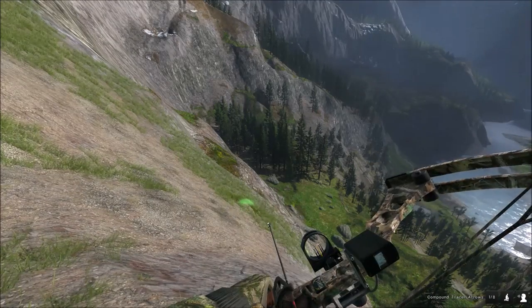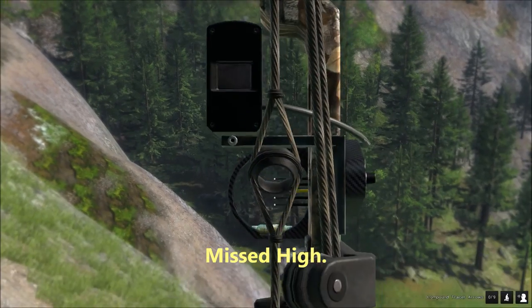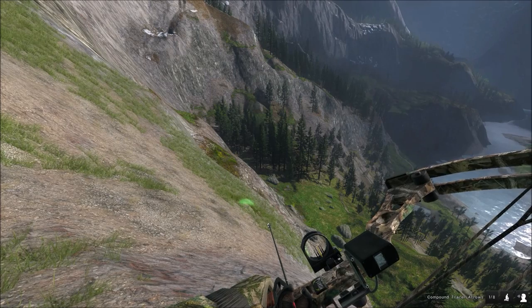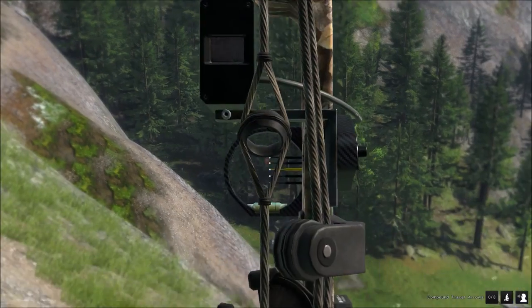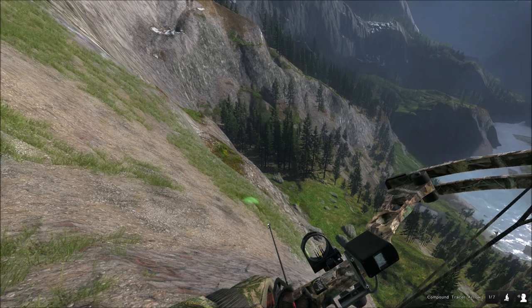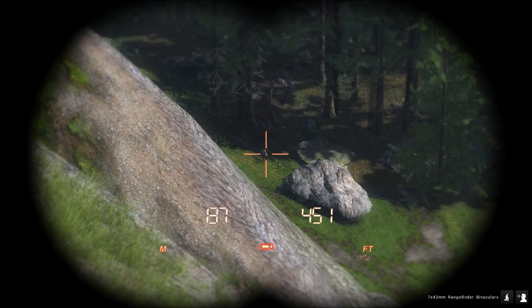Did we hit him? Oh, I think we shot a little high. Uh-oh. Quite a bit high, actually. Should be a good hit. I think he turned around and started coming back at us. Yeah, he did. He turned around.